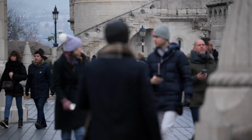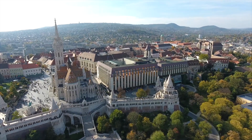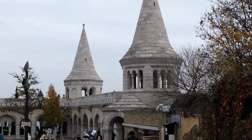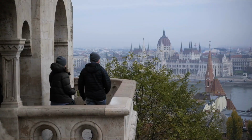I'd say this is definitely a touristy spot. There are a lot of people here, and there is a good reason why. It is a very picturesque place. It's kind of Disney meets Gothic Harry Potter style. It is very beautiful, and you do have some amazing views of the Danube as well as the Hungarian Parliament House.